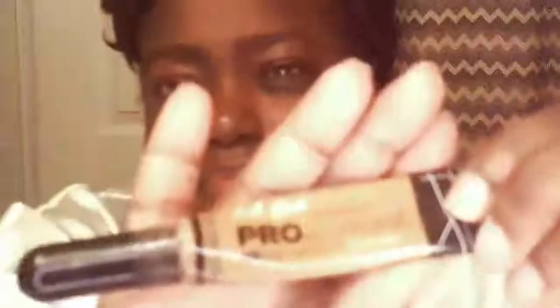So what I'm going to do now is use the LA Color Pro Concealer in the color Chestnut to align my eyebrows and make them clean. And then I'm going to go into lining the eyebrows.